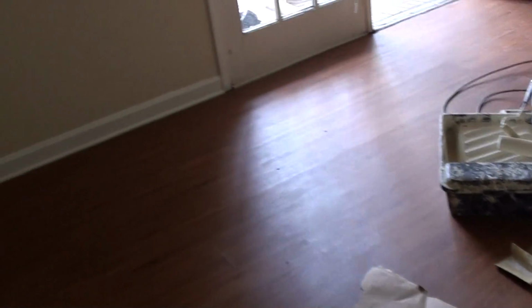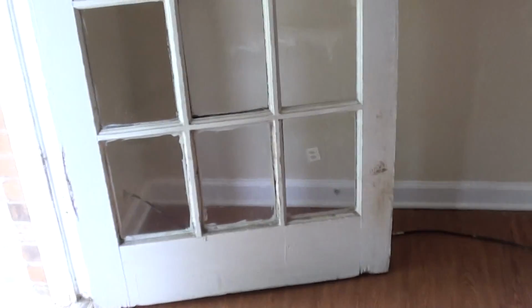Okay. That's a good idea. You're painting the ceiling and the wall the same color. Yes. So you don't have to paint it twice. Yes.